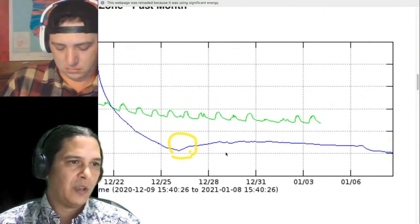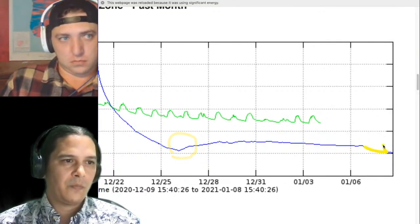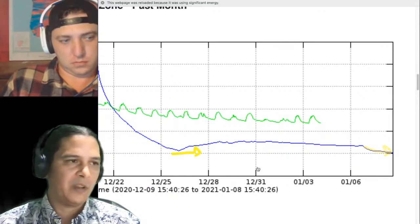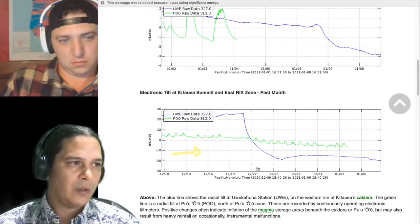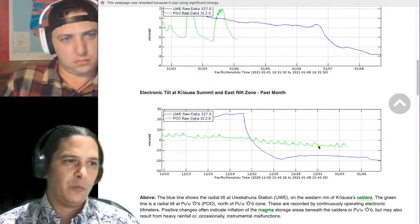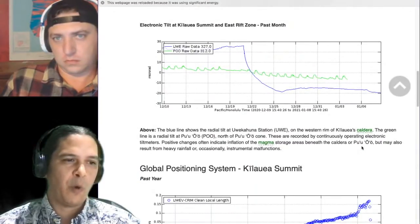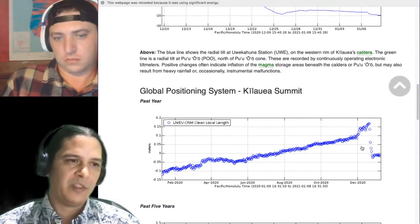So we have now surpassed the low tilt of the eruption so far, and we're kind of adding to that now, right? And the green line is Pu'u 'Ō'ō, and we don't see a signal from it right here. So the pattern is still the same elsewhere on the volcano. There's nothing to worry about anywhere else on the rift zones or anything like that.